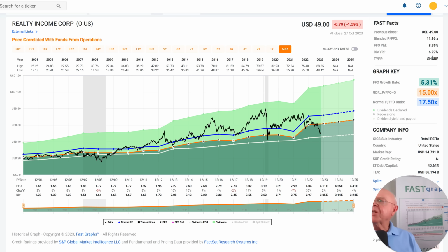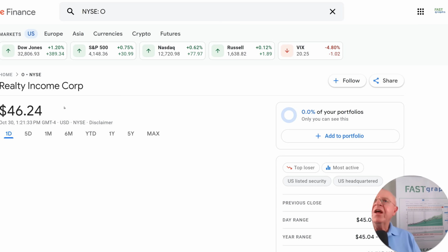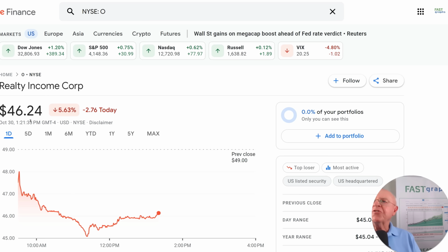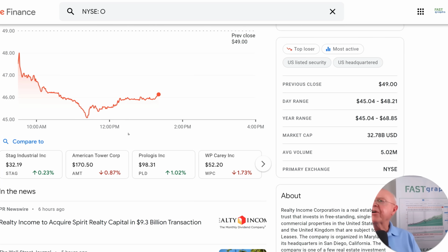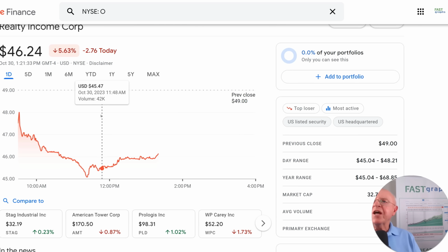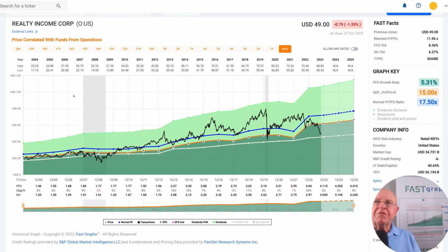Currently, the dividend yield is 6.27%, and it's actually a little higher. Yesterday's close, Realty Income was down 1.59% to 49. A quick look at today, going to Google Finance, we'll see that it's down to 46.24, and the yield now has gotten a little bit higher than what it was yesterday. It's down 5.63% as I'm doing this video. There's a reason for that, and we'll cover that in a moment.